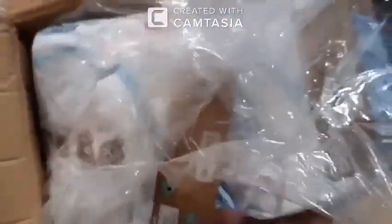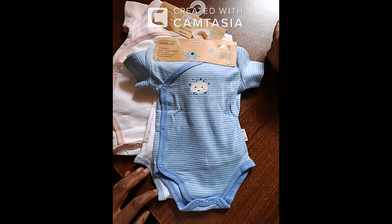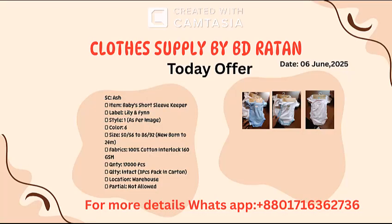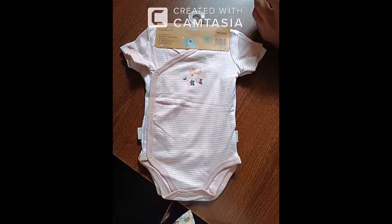Occasion: warehouse for sale, not allowed. If you want to purchase these goods, you must purchase the full quantity, that means 70,000 pieces. Dear friends, for your convenience, I have provided 2 video clips here. You can watch the video clips here.